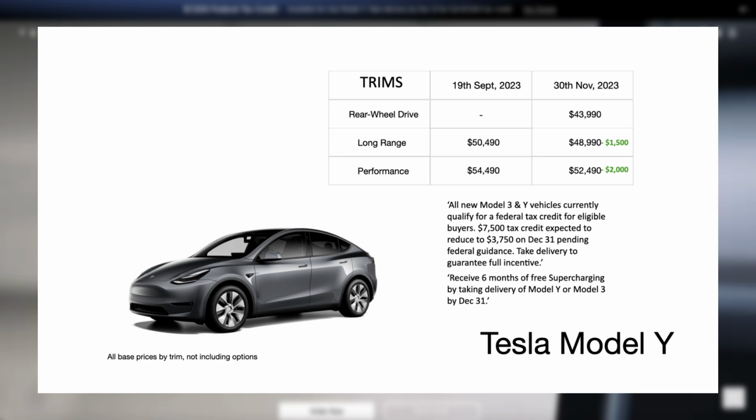For both the Model 3 and Y, this is how Tesla has worded the guidance on the tax credit and other offered incentives. And I quote, all new Model 3 and Y vehicles currently qualify for a federal tax credit for eligible buyers. $7,500 tax credit expected to reduce to $3,750 on December 31st, pending federal guidance. Take delivery to guarantee full incentive. Receive 6 months of free supercharging by taking delivery of Model Y or Model 3 by December 31st.